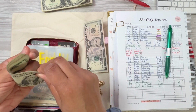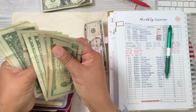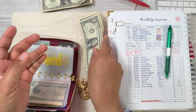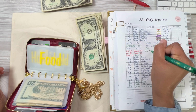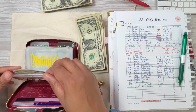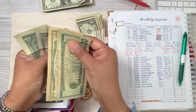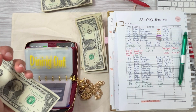Food, I have 20, 25, 30, 31, 32, 33, 34, 35, 36, 37, 38, 39. I have 39 left over in food. Gas is a sinking fund. And me money, I have 20, 30, 35, 36, 37, 38, 39. I have 39 in me money.